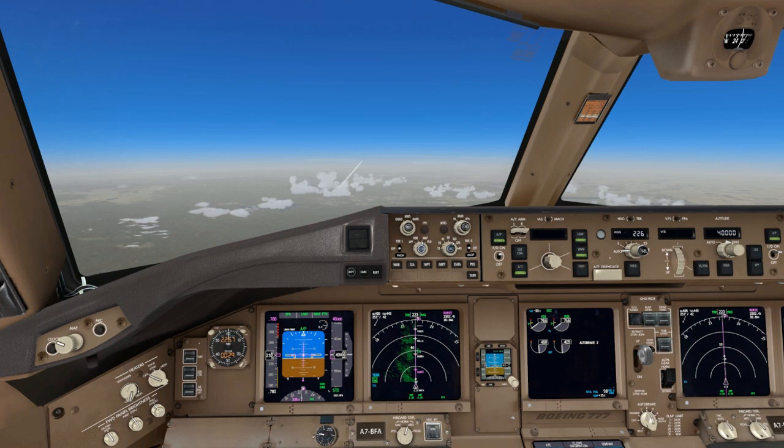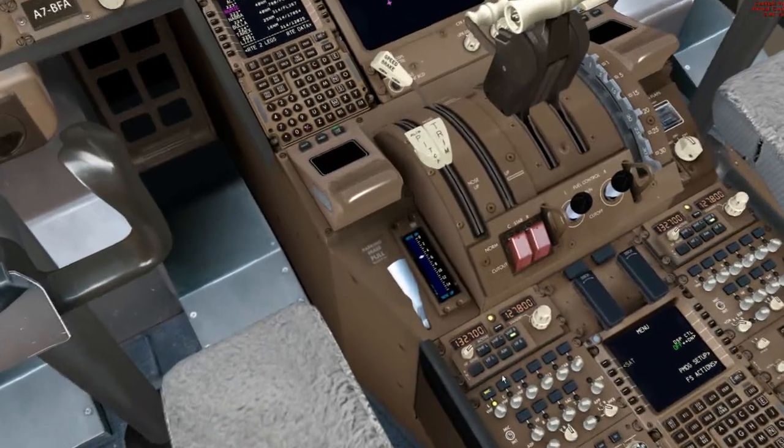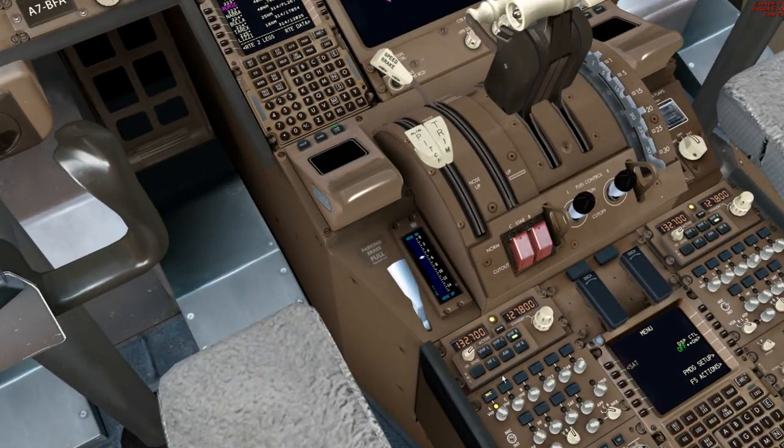So you can see that's not only a robotic voice, it takes only 1 minute to say the whole thing. And it's very easy to understand because it doesn't rush. Clear touch and go, runway 17 Canberra. Very nicely spoken. Relaxed. One piece of information at a time, and about the speed that you can write it down.